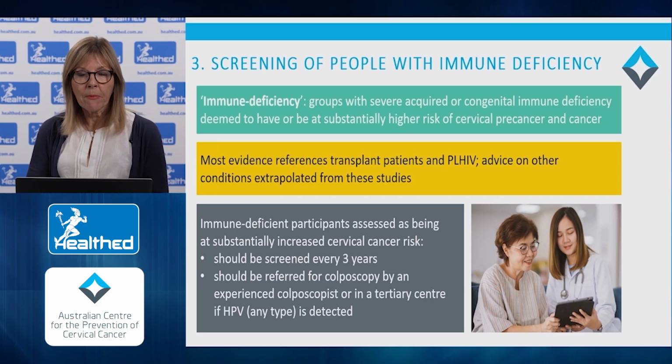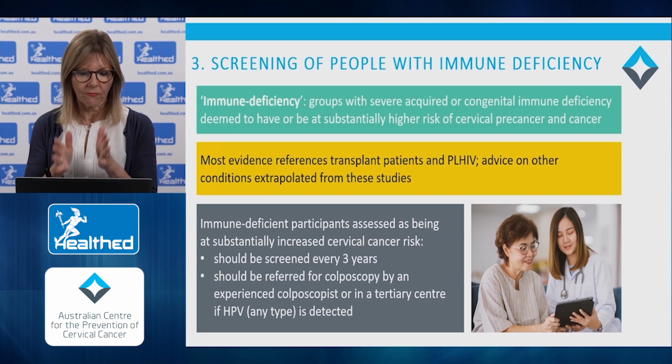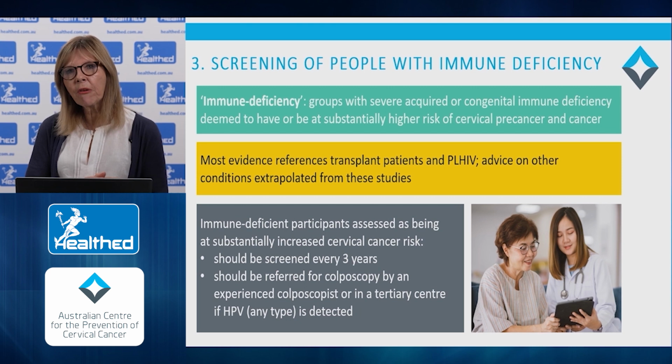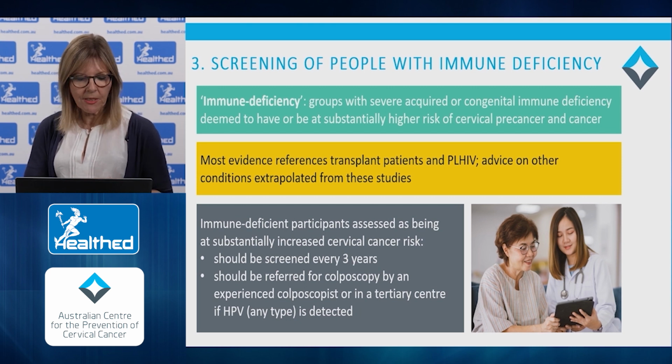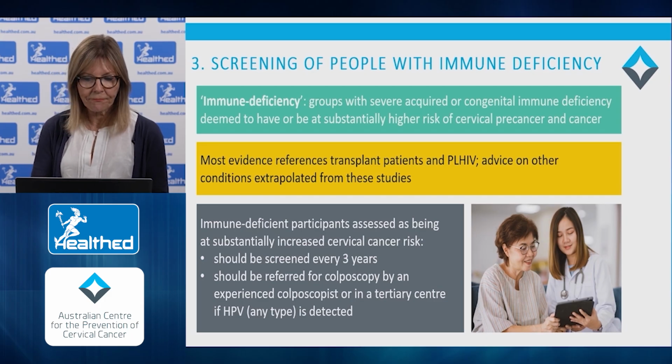Now, the key thing to remember, and this is not new, is that immune deficient participants assessed as being at substantially increased risk of cervical cancer should be screened every 3 years, not every 5, so we've got a reduced screening interval, and they should be referred to colposcopy by an experienced colposcopist or in a tertiary centre if HPV of any type is detected, so that's 16-18 or non-16-18.